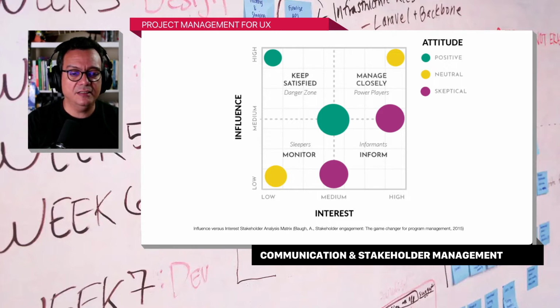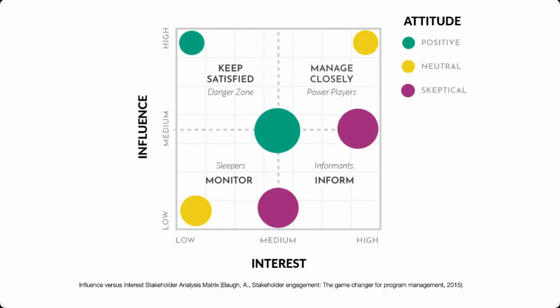So now let's look at some other parts of this graph here. So the high influence and low interest is the group on the top left quadrant, right? As you can see, usually they start, especially if you've been successful in other projects and you've been assigned to that team, usually they start with a positive attitude, or at least you would hope so, right? This is what some authors call the danger zone, because these are the stakeholders that if you don't treat them properly, they can threaten the success of your program, right?